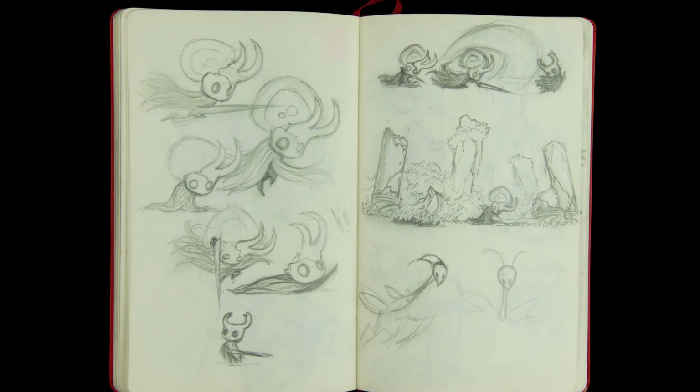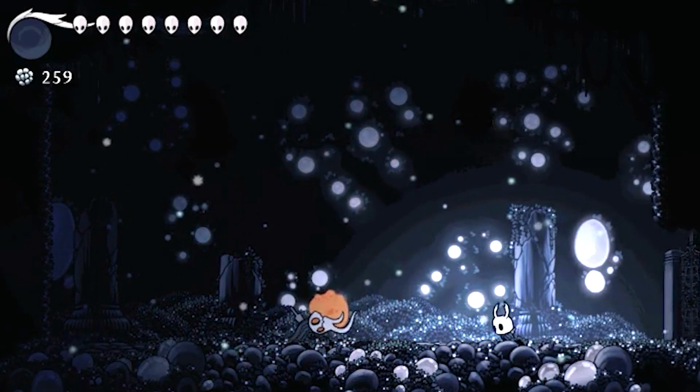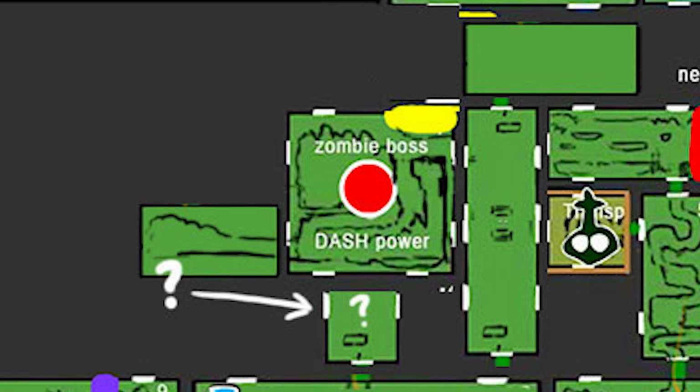We got some new art for the broken vessel, including a sketch of it resting in what appears to be Green Path. We can even see this area depicted in an old video Team Cherry shared on their Twitter. Back when they still used their Twitter, that is. And from looking at an early map, we can tell that the broken vessel was originally located where the Hornet 1 fight is in the final game.